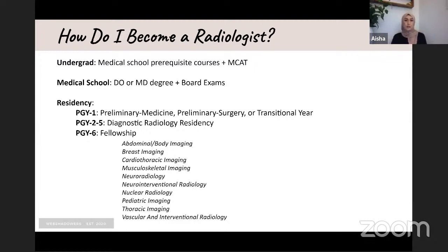I often get questions about whether someone should go the DO route or the MD route. I think they're both really great options in terms of academics. MDs and DOs take the exact same courses. They take biochem, they take neurology, et cetera. And then DOs take an additional course called osteopathic manipulative medicine, or OMM.